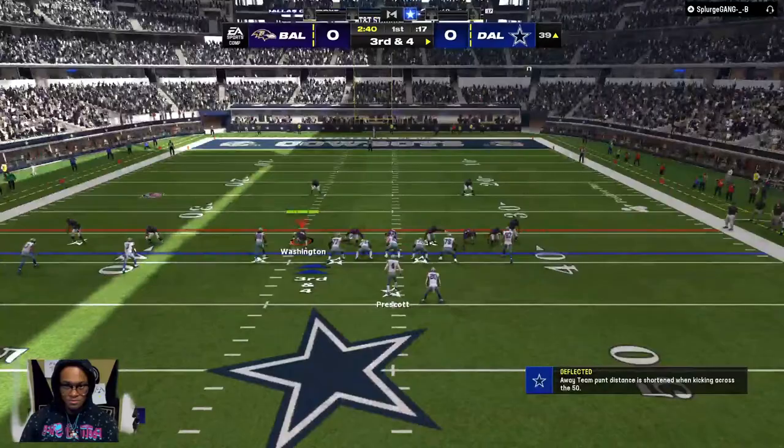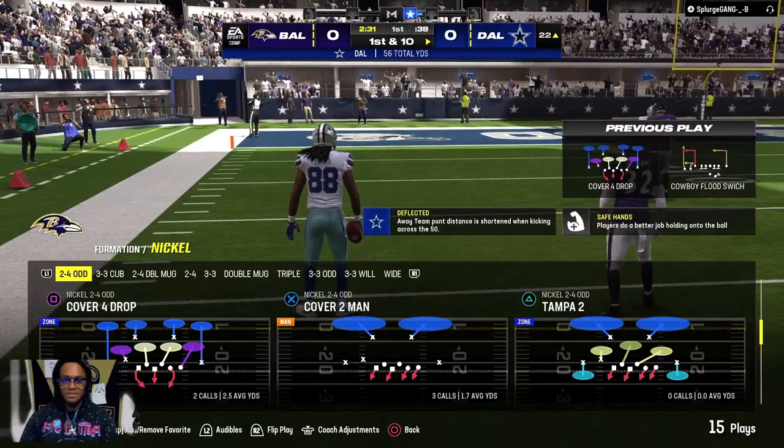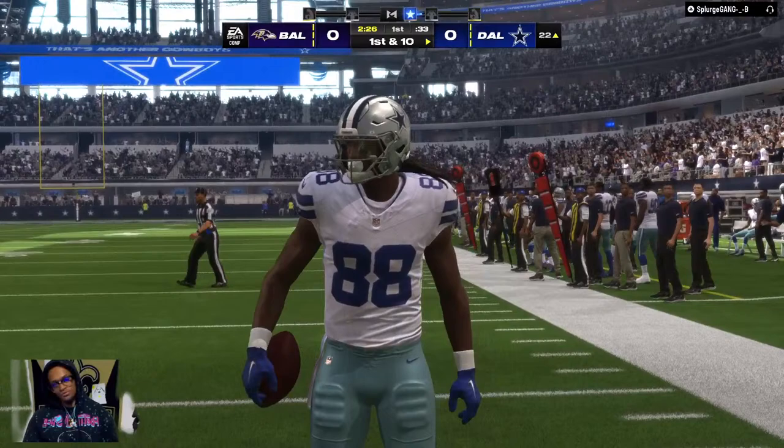Prescott down. Rip the ball. It was in his right hand. Right there, too. He was waiting for it.